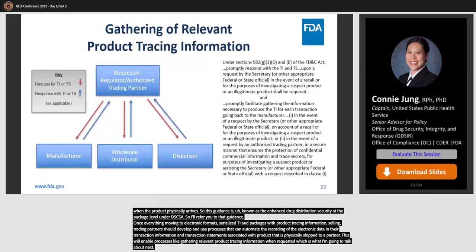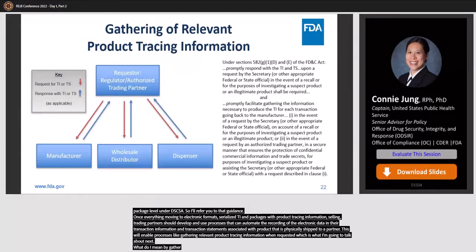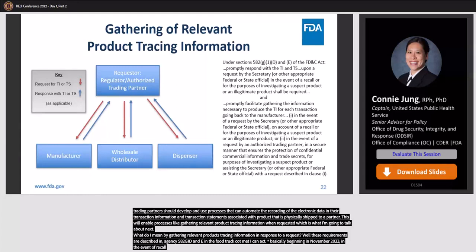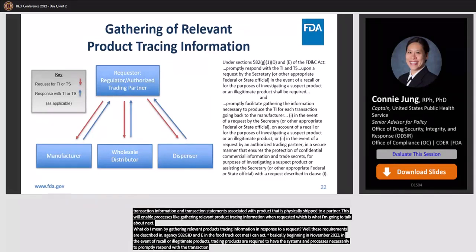What do I mean by gathering relevant product tracing information in response to a request? Well, these requirements are described in Sections 582(g)(1)(D) and (E) of the Food, Drug, and Cosmetic Act, and they're shown on the slide on the right side. Basically, beginning in November 2023, in the event of a recall or for the purposes of investigating suspect or illegitimate product, trading partners are required to have the systems and processes necessary to promptly respond with the transaction information and transaction statement for a product.